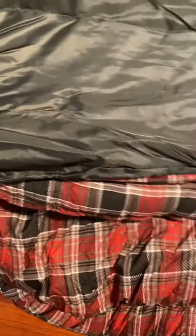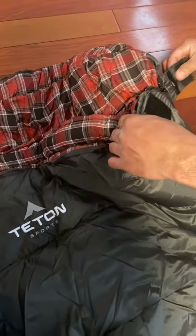This one is a left zip, which means that if you are inside the bag lying on your back, the zipper is on your left side. Keep in mind that left versus right zip may or may not align with whether or not you're left or right-handed. Overall, I'm really liking the quality of this sleeping bag. If you are looking for a low temperature, high quality sleeping bag, you definitely want to check this out.